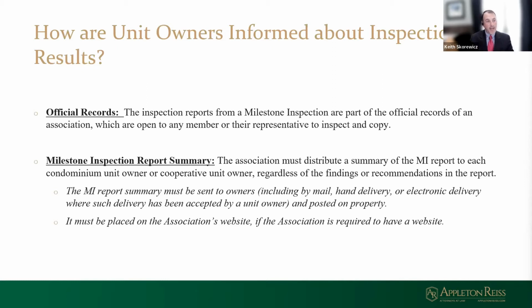I am seeing in my practice increased scrutiny by the DBPR on operations of associations to provide official records or to have the insurance to 36 months, and they're viewing that as an ongoing requirement. For everyone you don't have, it's a violation, and they'll fine the association. So there is substantial increased enforcement by the DBPR, which is what has power over condominiums in Florida.